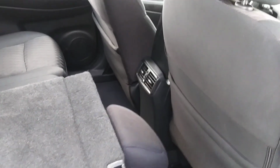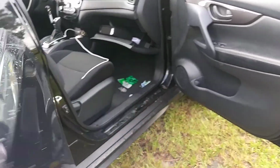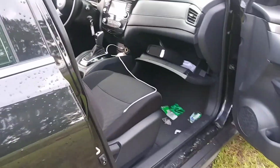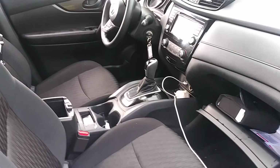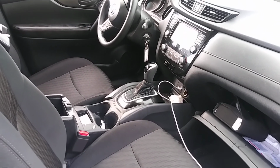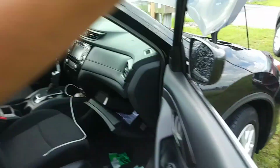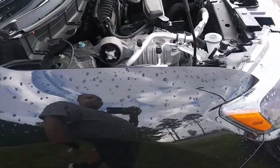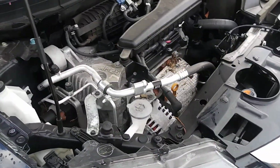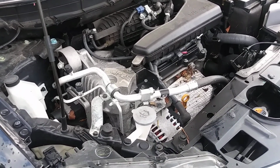When I put the jump box to it to hit the shift lock override, the cigarette lighter started to smoke. It started to smoke from the steering column, under the instrument panel. Yeah, this thing is done. So water and electricity don't mix, and I don't need this thing catching fire in front of my gate. So yeah, loads of fun. 37,000 miles, salvage. So again, things to look for when a car goes swimming.